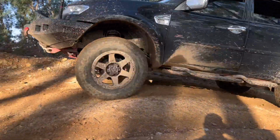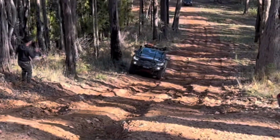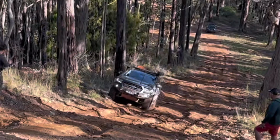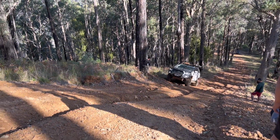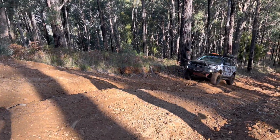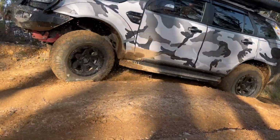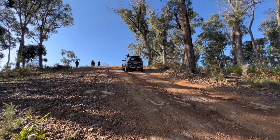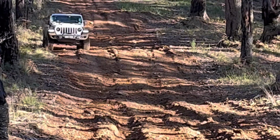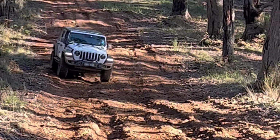Bong and his Challenger? No sweat. Time for some inspired driving from Jay in his Ford Everest. Our sweeper for today's convoy, Rennie in his Jeep Rubicon.